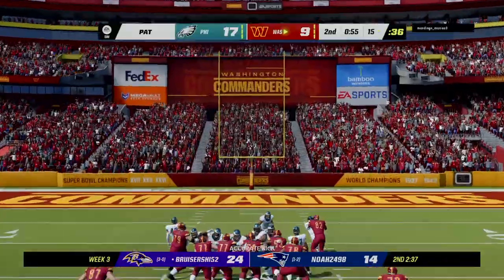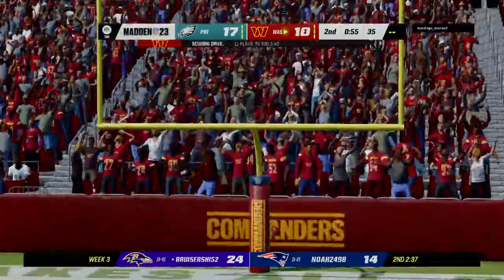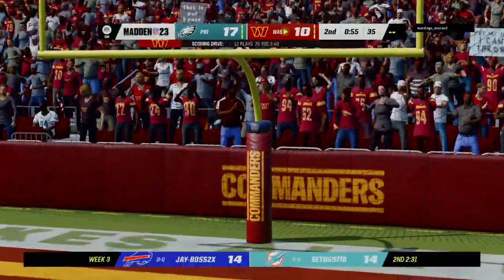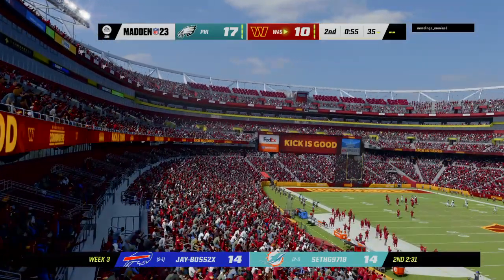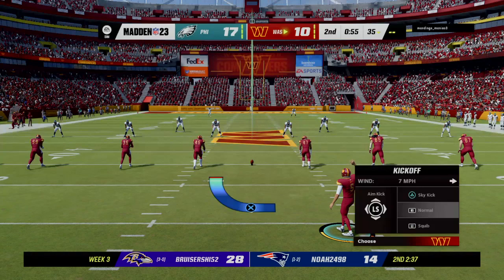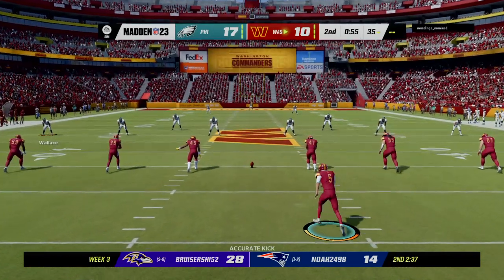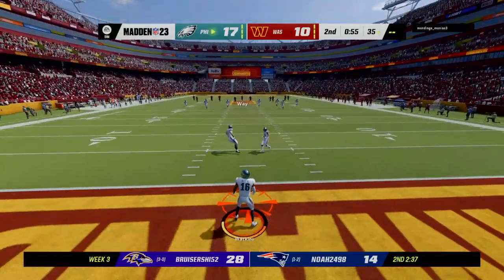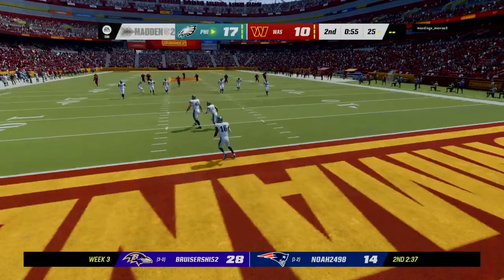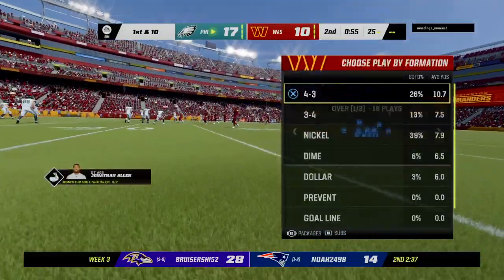And the Commanders get a late score here in the final minute of the first half. Extra point by Sly is up and good. And that slices the lead down to 17-10. Kick team out there for the Commanders as they send this one away. And a fair catch signaled for and taken successfully.